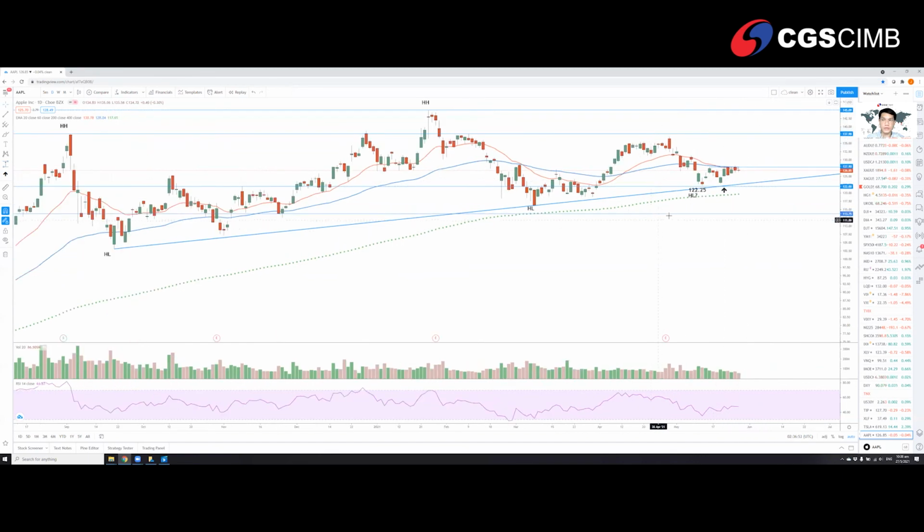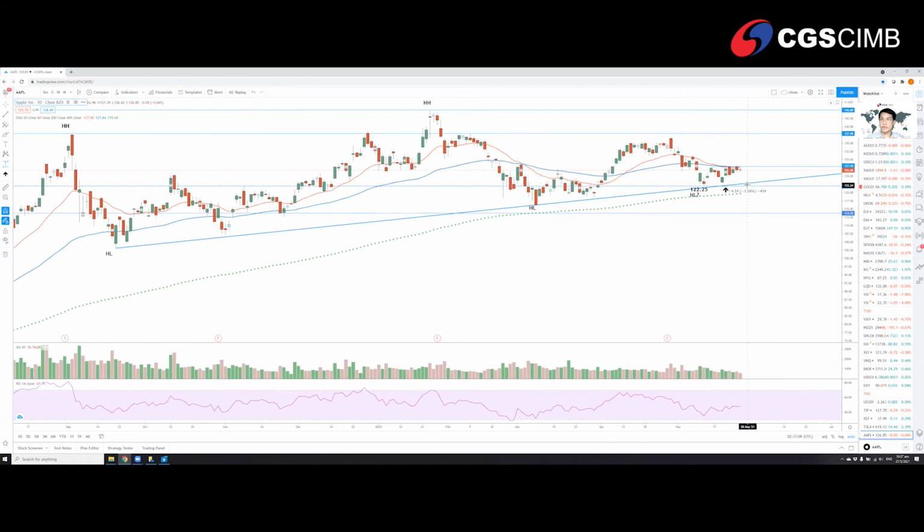This current setup looks interesting following this consolidation phase. A breakout seems likely, and once that happens, we would expect a next flurry of movement to the upside to kick on moving. Downside risk-wise for Apple, probably we will be looking out for this support at $122 to hold. So that will represent about 3% downside risk here for Apple.